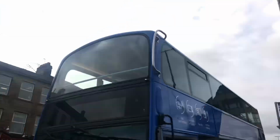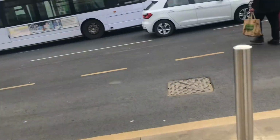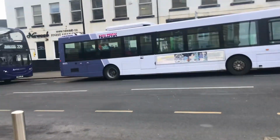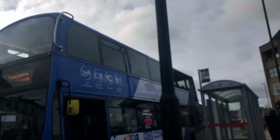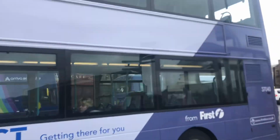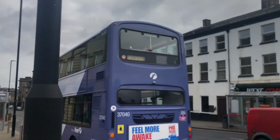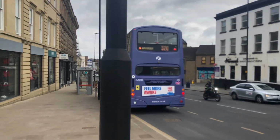So guys, that was my Joe 6XLF 37040. Got an Ex-York Wright Eclipse Urban over there, 69375, heading off. So yeah guys, 37040, my Joe 6XLF. Really good. Really beasty. Without the Hoover as well, it's beasty without the Hoover, to be honest.